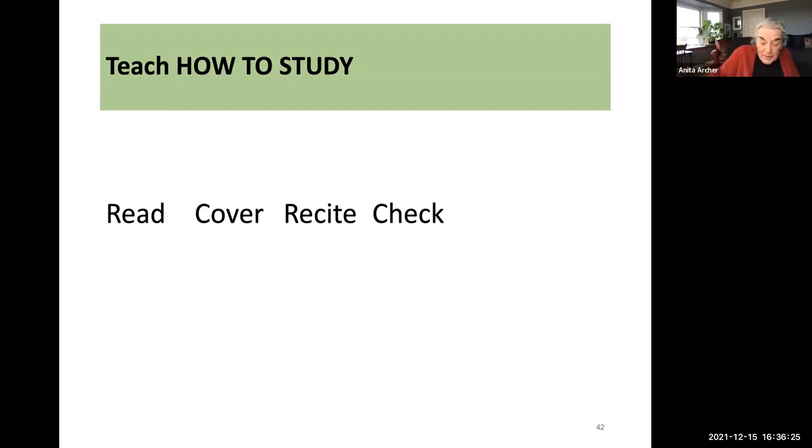I highly recommend this strategy to you because if I am a seventh grader and I've taken notes in a class, I could read the topic and the details. I could cover it up with my hand. I could recite it out loud. If I'm a 10th grader and want to remember the phone number of my new girlfriend, I could write it down. I could read it one time, two times, three times, four, cover it up, recite it out loud, lift my hand and check. Or I could put it in my addresses and just recover it quickly.